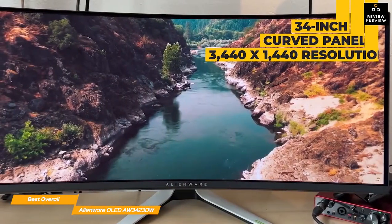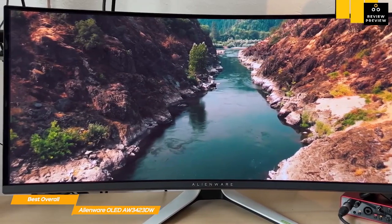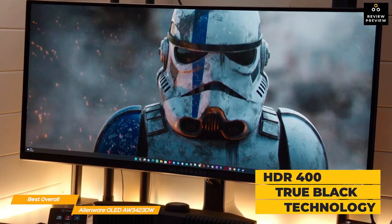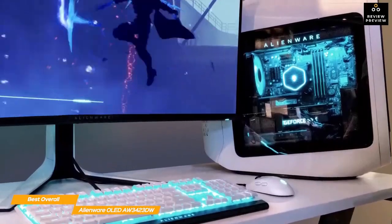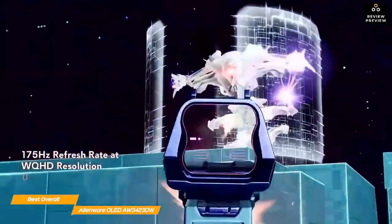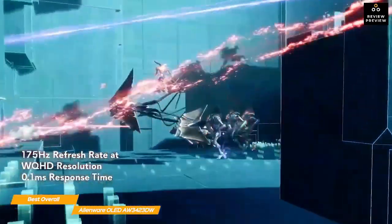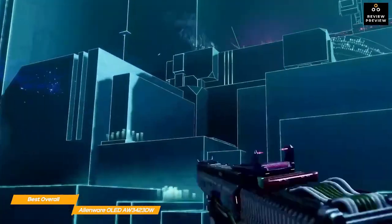The panel is a 34-inch curved panel with a 3440 by 1440 resolution and offers incredible color quality. The Alienware OLED panel equips the HDR 400 True Black technology for deep colors and a peak brightness of 299.5 nits. When playing video games, the Alienware OLED works flawlessly for both competitive and non-competitive games. With its high 175Hz refresh rate, native G-Sync and FreeSync, the motion is incredibly smooth. Pair that with a near instantaneous 0.1 millisecond response time from gray to gray and virtually no input lag, and you get one of the best gaming experiences overall.